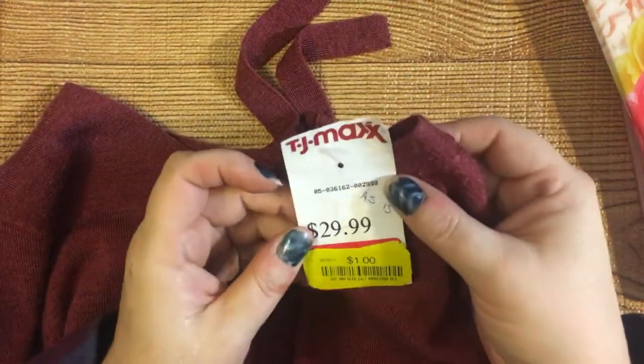We just have to... She had, yeah. I have lots of them. Just don't know where they are right now.